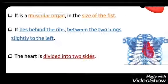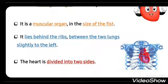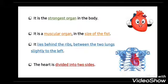After that, you will see that your heart is slightly to the left, partly to the left. So, you have to know that the heart is the strongest organ in our body, and it's a muscular organ, the size of a fist, and the heart lies behind the ribs, between the two lungs. And our heart is divided into two sides.